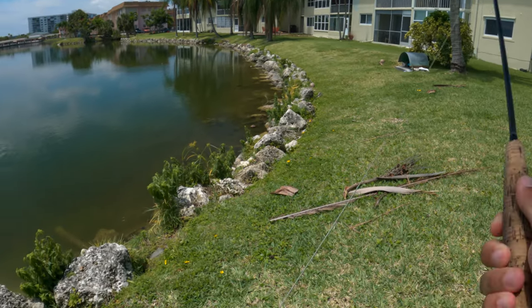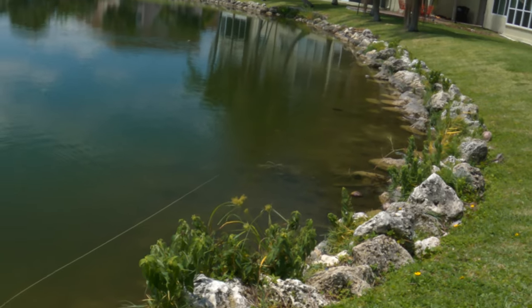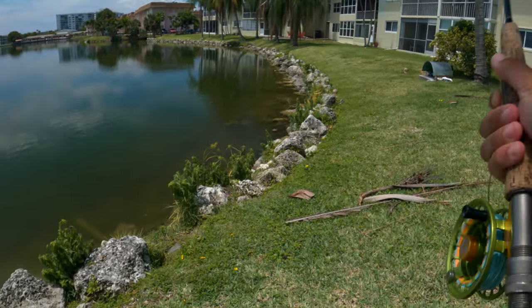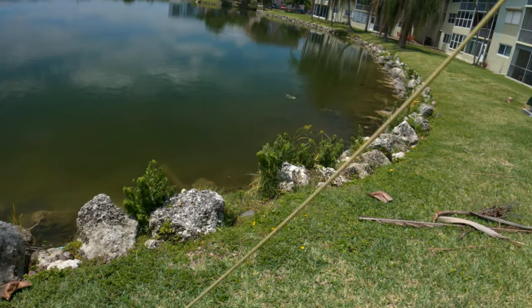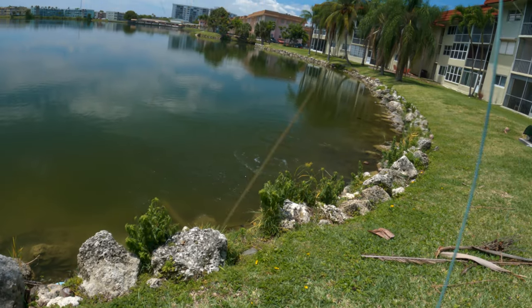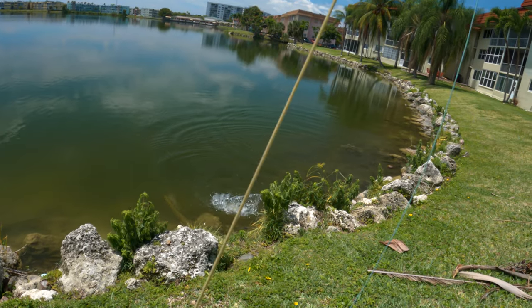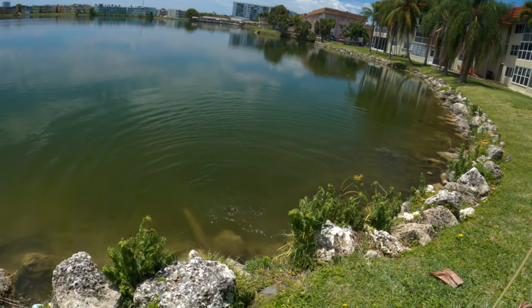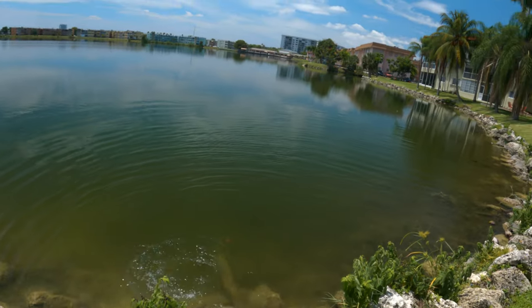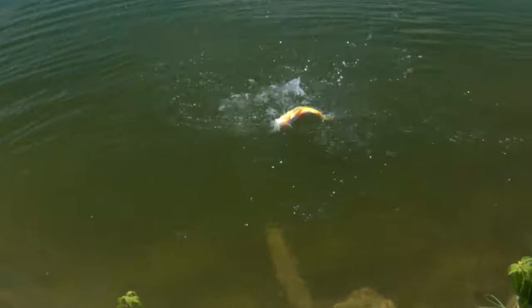Oh, we got a big peacock right here. Oh, he ate it. And I pulled the hook. Got him. I pulled the hook the first cast when he ate it. The second one, I got a good hook set, even though I was tangled up in the trees. That was sick.